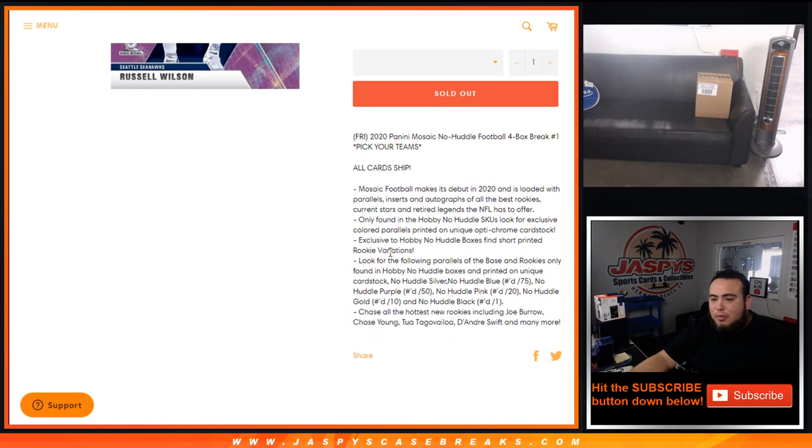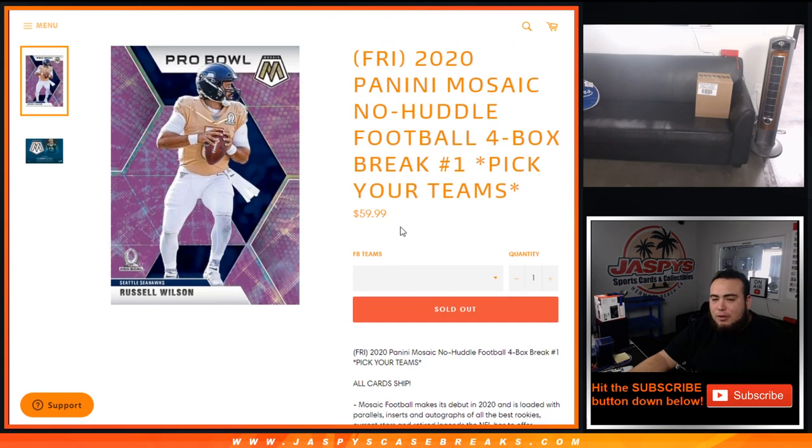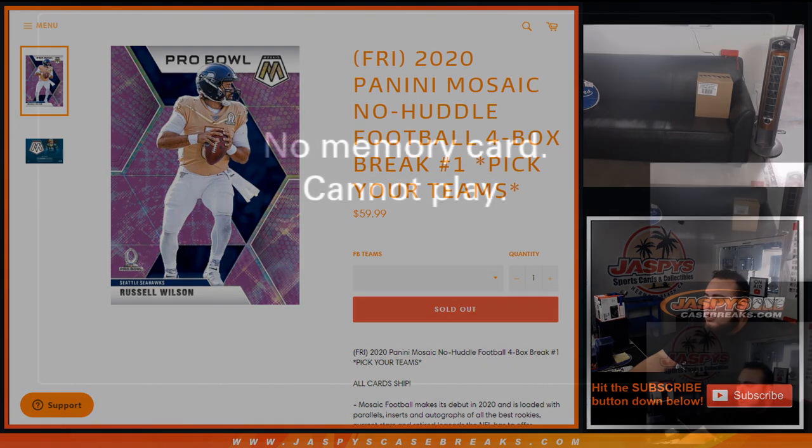You get one auto per box. You get one rookie variation, I believe, per box. Some nice disco parallels as well. We sold this one out straight up.